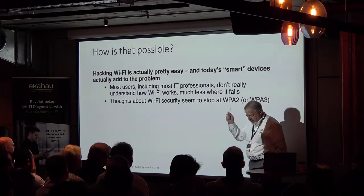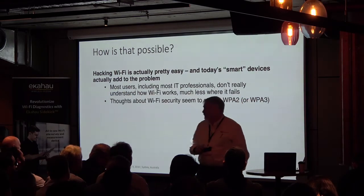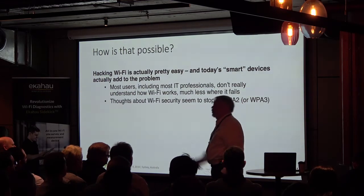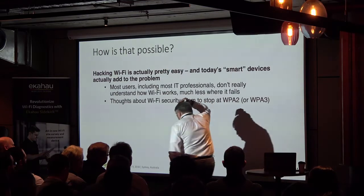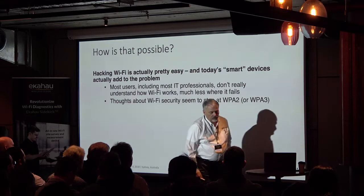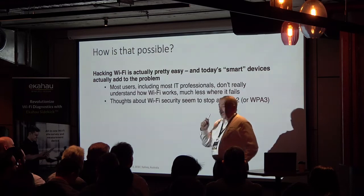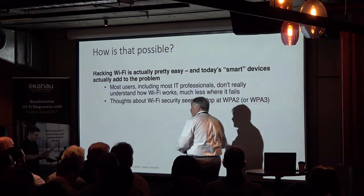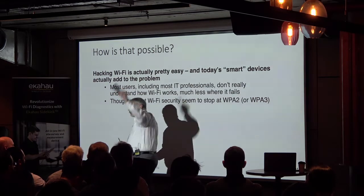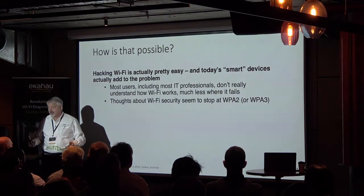Here's perhaps the most dangerous aspect of all. Thoughts about wireless security seem to end at WPA2. Oh no, okay, there was a problem with WPA2, now we're going to be saved by WPA3. Well, a couple of things just to note about that. WPA3 is primarily a hardware-based security aspect. That means that every client has to change. Every access point has to change. And is that going to happen tomorrow?